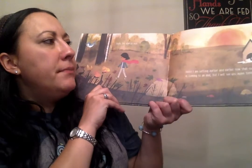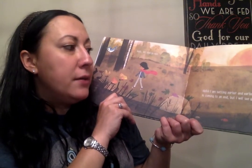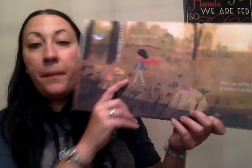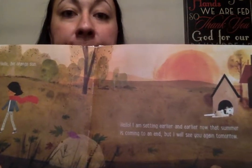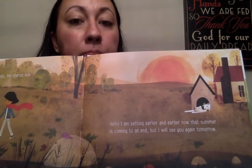Hello, big orange sun. Hello. I am setting earlier and earlier now that summer is coming to an end, but I will see you again tomorrow. So did you notice that? In summer, you could play and play and play, and the sun would stay out really late, but now it's getting darker earlier.